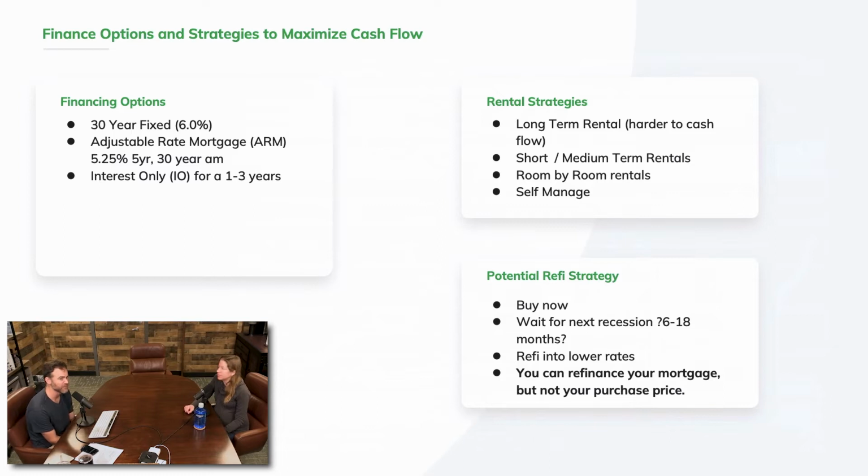You don't have a 30-year fixed period. You can get some more creativity on there, some interest-only periods, but it's a way to actually do a lower down payment and get a lower interest rate, and lower interest rates mean better cash flow.